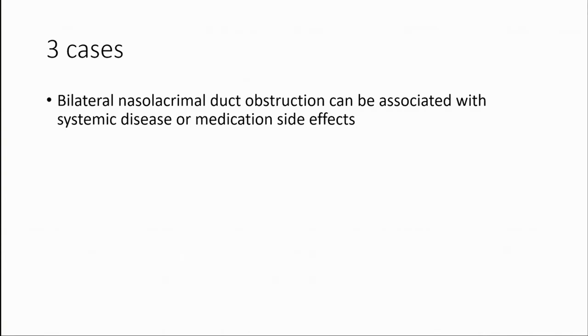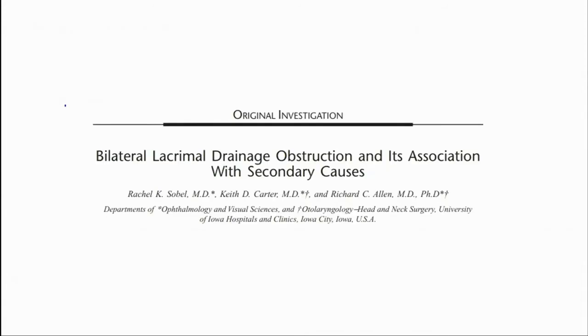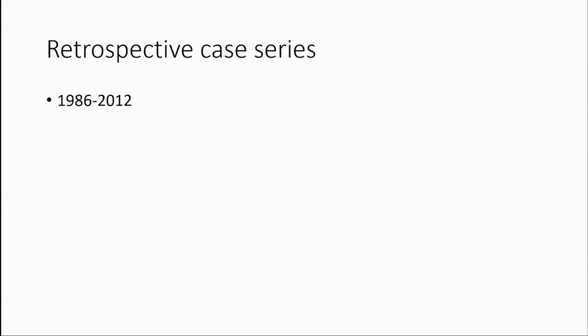So these 3 cases are kind of representative of some of the cases that I saw in fellowship with Dr. Allen and Dr. Carter. And we were thinking about this, is there something about bilateral disease that's associated with systemic disease or medication side effects? Kind of like in bilateral uveitis, where there's this suspicion that something else is going on here. Maybe we need to think about that harder and try to find that. These patients can be young, and they seem to require more revisions. So this paper came out of this work here that I'm going to describe.